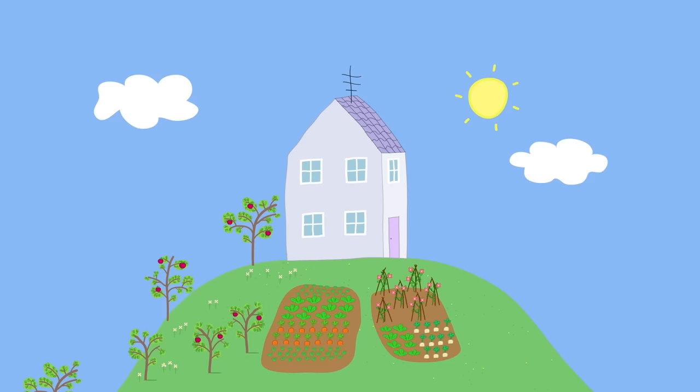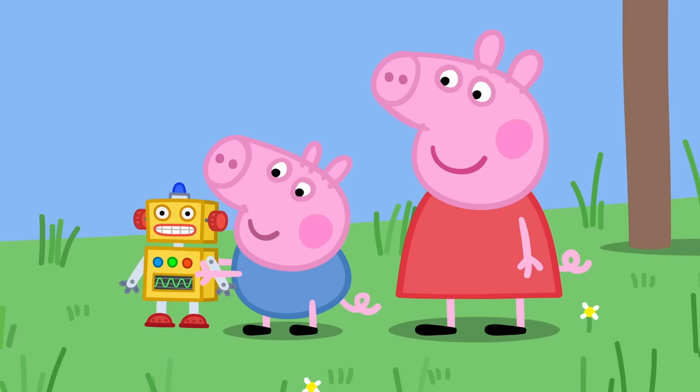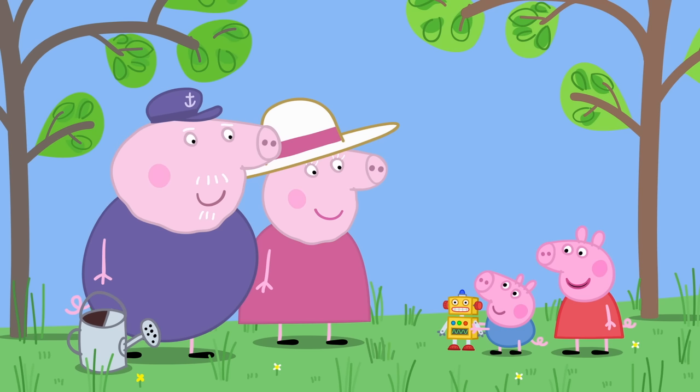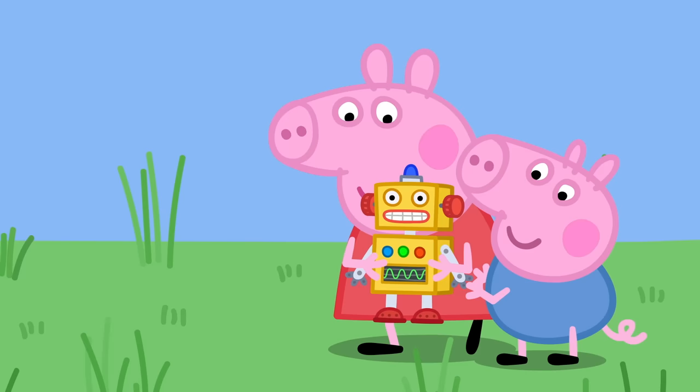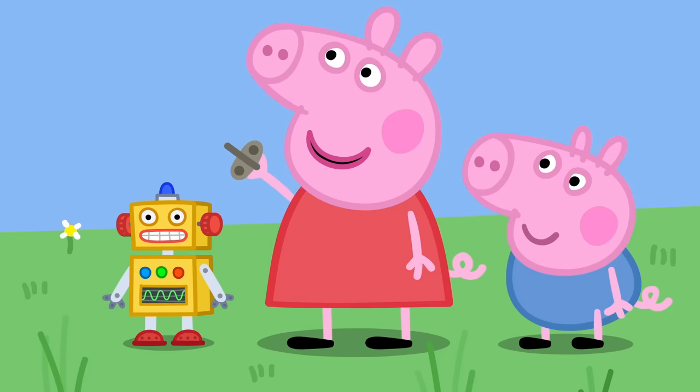Grandpa Pig's metal detector. Peppa and George are visiting Grandpa and Granny Pig. Granny Pig! Grandpa Pig! Hello, my little ones. What have you got there, George? Robots! It's a robot called Mr. Robot. Shall I show you how it works? Yes, please. Mr. Robot can walk all by himself, but you need to use this. It's called a key. You put the key in here, like this, and turn it.